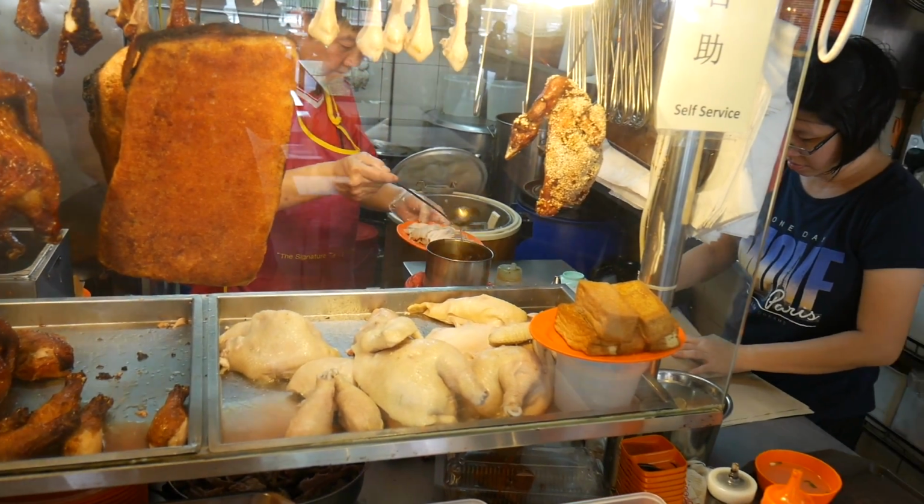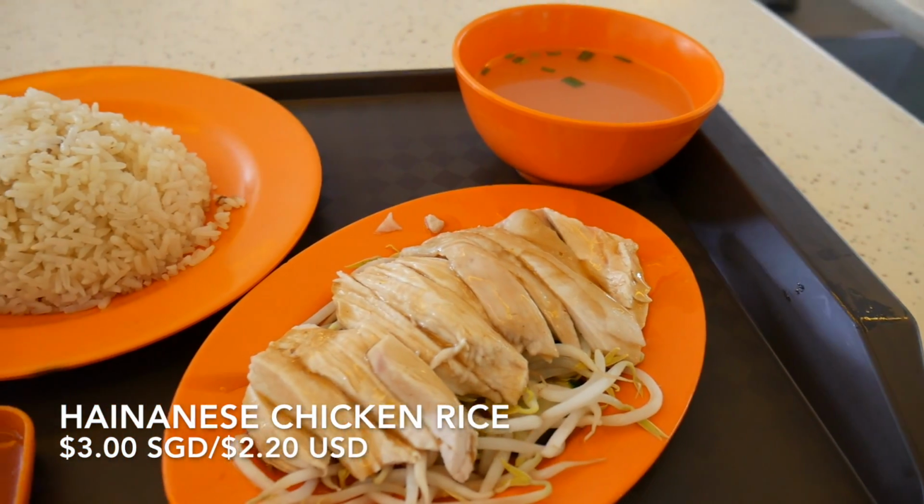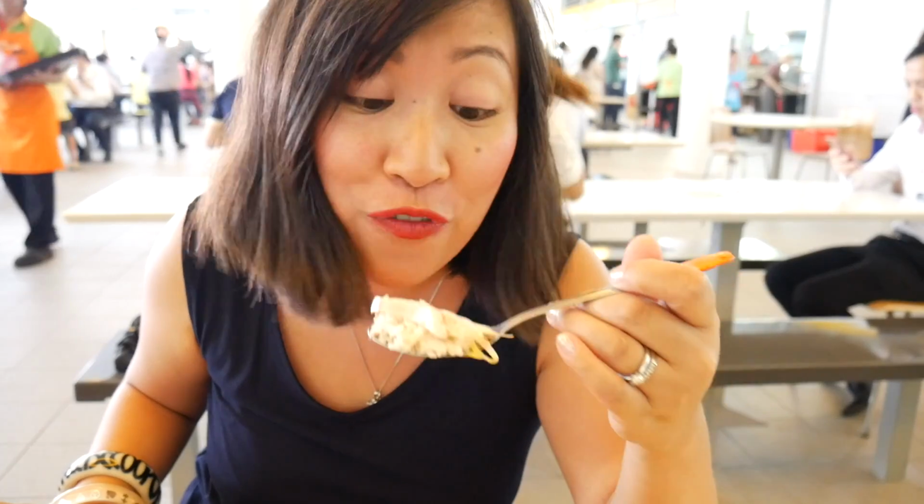So we couldn't come to a Singapore hawker centre and not try Singapore's national dish, which is Hainanese chicken rice. Basically, it's like an oily rice with steamed chicken and like a ginger chili sauce. This one also comes with soup on the side, and I've got some sprouts and some cucumber. I've constructed what I think is the perfect bite, so I'm just going to go for it.